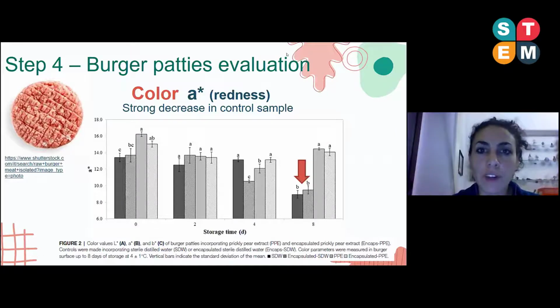Important results were obtained also for the color parameter a, which represents the redness and is strictly correlated with the oxidation of myoglobin. As you can see from this histogram, after 8 days of storage we have in control samples a really strong decrease of this parameter. In the samples treated with the extract, free or encapsulated, the color still has a high value.